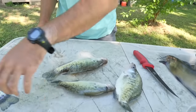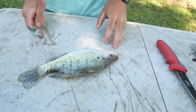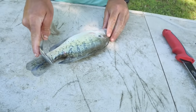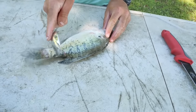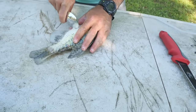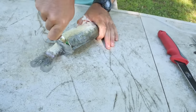If you haven't seen this process done before, it's very, very easy. If you're new to fishing, new to cleaning fish, I would definitely recommend cleaning fish this way because there's no way you can mess this up. You just take a spoon and you rake the scales off from the tail towards the head. So let me do that real quick. The bigger the spoon, the better. It gets the scales off faster.